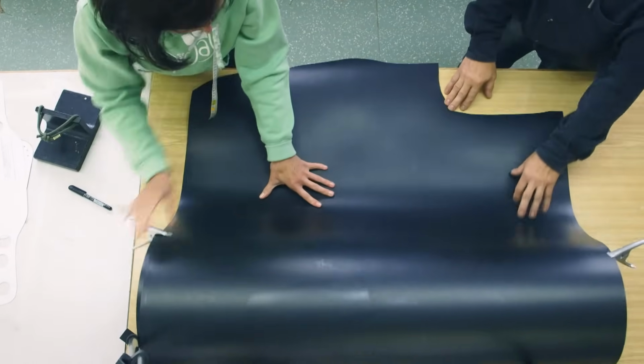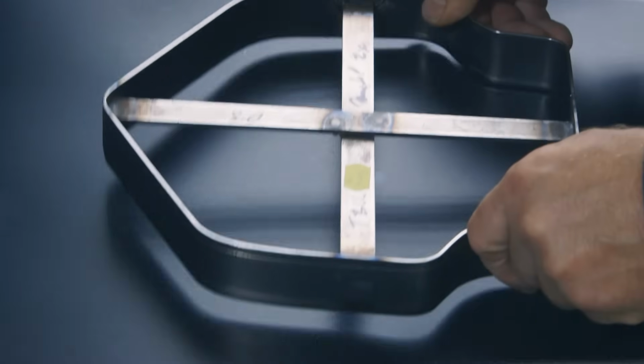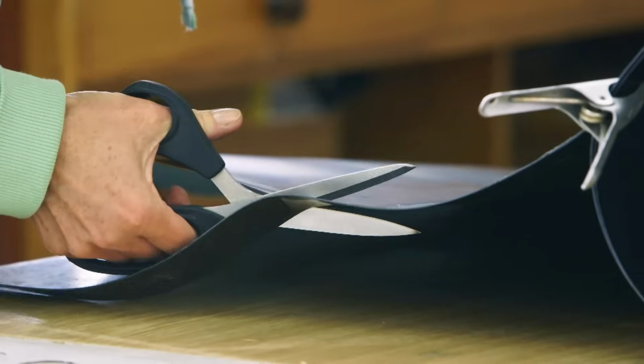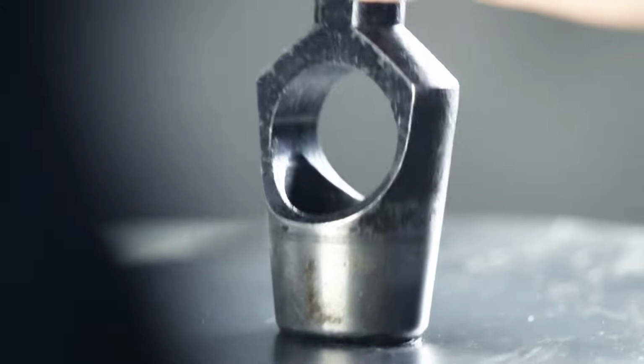The rigid armor is made from plates of strong, lightweight PVC. The smaller segments are die-punched by machine, but larger pieces, like the backplate, are traced, cut, then punched out by hand. Holes are punched out of the PVC plates to lighten the armor.